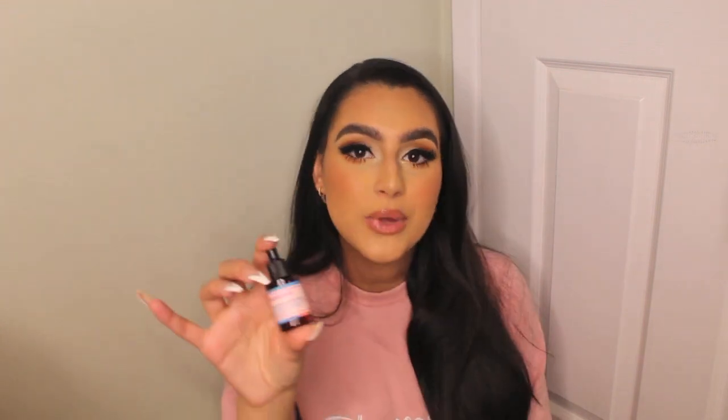This guy, I've been putting it on after my night cream. My skin just feels really hydrated after I use this, and it doesn't feel super heavy as an oil. It feels really nice and light, and it doesn't make my skin look like an absolute grease ball. It just looks like I added a little bit extra of moisturizer. So if you're looking for a good oil, I actually really like this one so far.